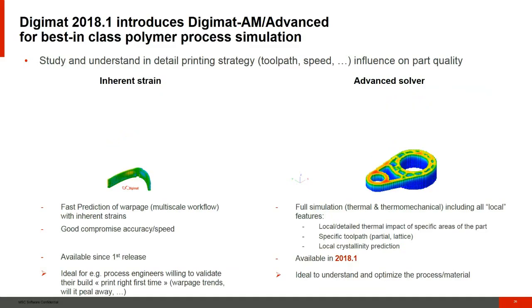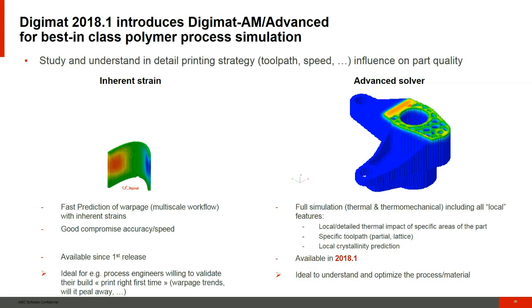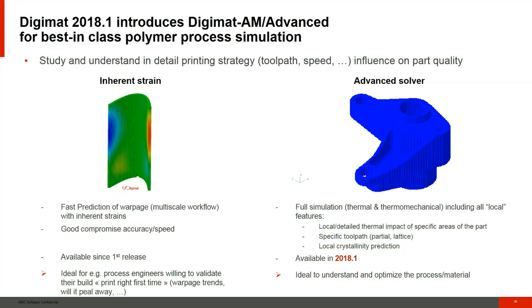So when we released our first Digimat version, we had a solution based on the inherent strain approach. So this is very similar to what is proposing Simufact. So it's proposing essentially a very good compromise between accuracy and speed, and is essentially answering the question on will my build print right the first time? So what is the overall warpage trend, etc.